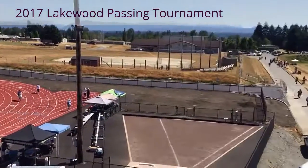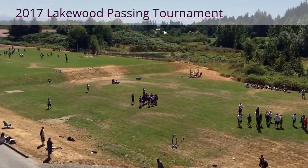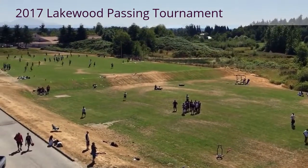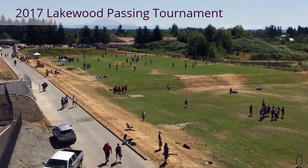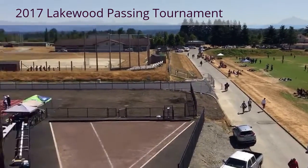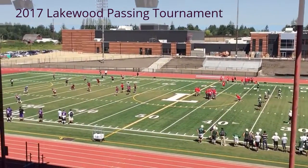We start the tournament off with round robin play, which is going on right now. There are three opponents. And then at the end of the round robin portion, we will seed the teams. Top 16 teams go into the playoffs, and there is a consolation game for all of the other teams. Teams are guaranteed at least 4 games.